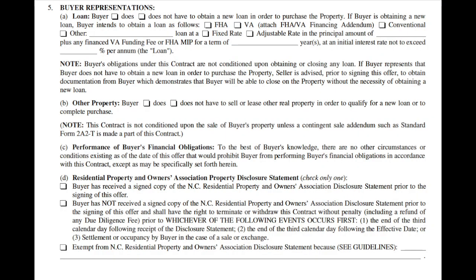Now we are getting to section 5 of the contract. This is the buyer representations. This is where you will disclose that you will or will not be getting a loan on the property. And if you are getting a loan on the property, what type of loan you are going to be applying for. This is important information for the seller to know because if your offer is great, but it's a financed offer up against a cash offer, then the cash offer would probably have a little bit more strength. And if you are an FHA buyer up against a conventional buyer, then the conventional offer may have a little bit more strength. So they really want to know what type of loan you will be getting.